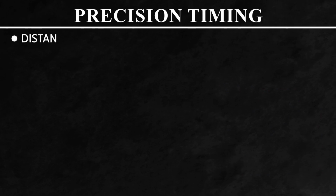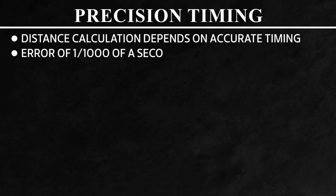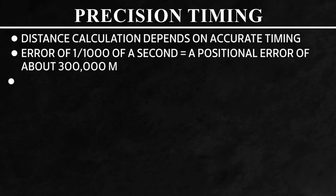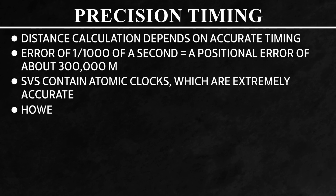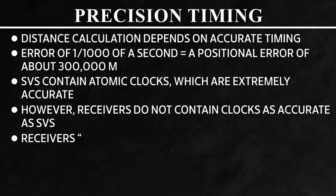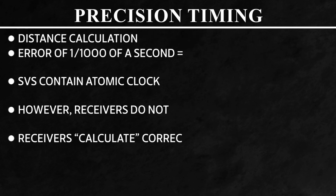Precision timing. Distance calculation depends on accurate timing. An error of 1/1,000 of a second equals a positional error of about 300,000 meters. SVs contain atomic clocks, which are extremely accurate. However, receivers do not contain clocks as accurate as SVs. Receivers calculate correct time based on multiple signals.